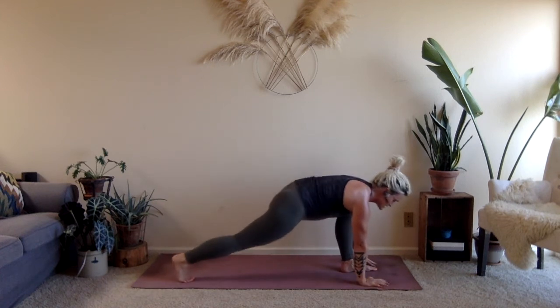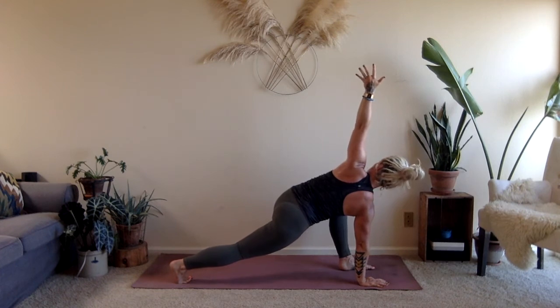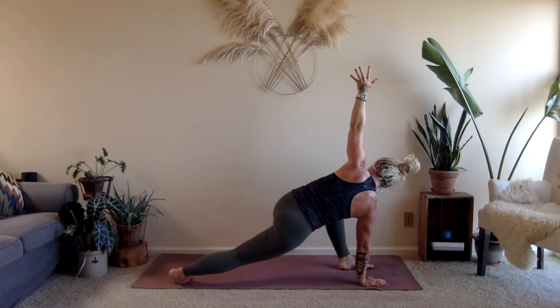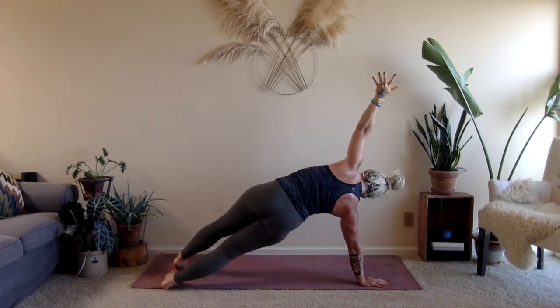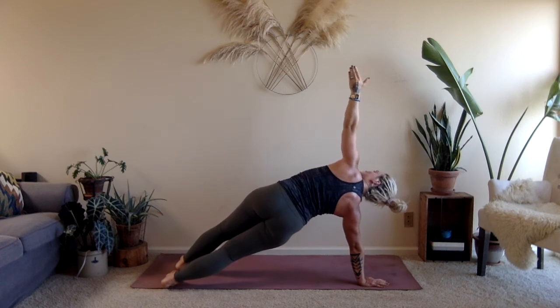Now the right hand finds the earth. Inhale, reach the left fingertips toward the sky. Check in with your right hand, make sure it's supporting your right shoulder. And then step it back to a side plank on this side. Get yourself situated, get yourself stabilized here in side plank.